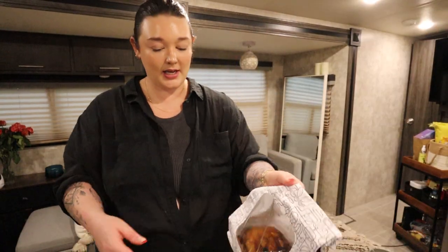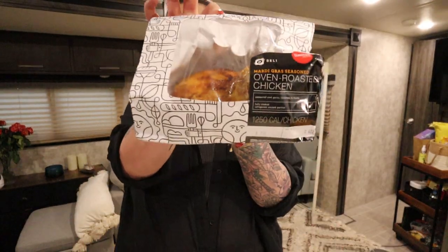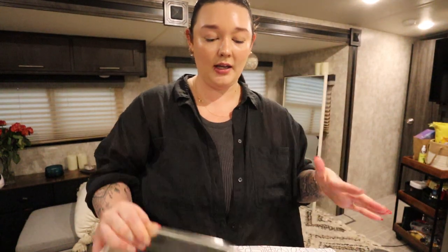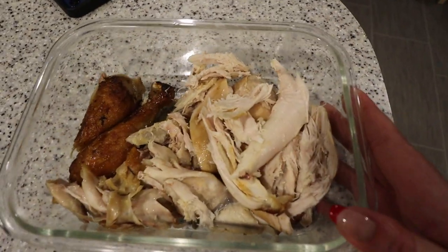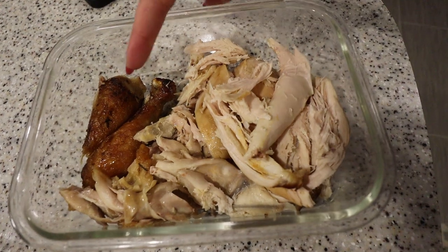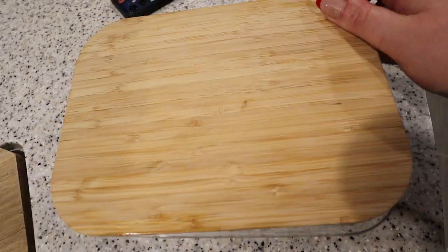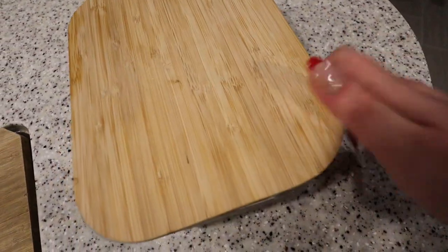All right, and then the next thing I do is separate the rotisserie chicken. I will put it in a container and do like dark and white meat and get all of that ready for meals like salads and wraps and stuff. So I'm gonna go ahead and do that, and then I'll show you once it's done. All right, here's the chicken. We got like the dark meat, the legs, and the white meats. So we're gonna just pop a lid on and store that in the fridge.